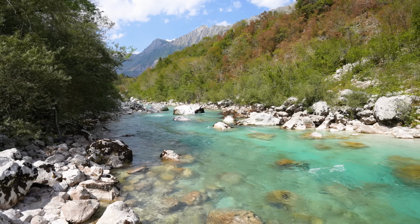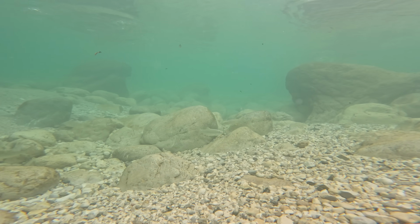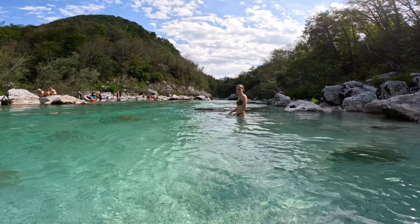When we were there, we found this nice spot along the river, and I jumped in and had such a fun time just floating down with the current. And the water is so clear and I could see trout passing me by. I will say the water was extremely cold even during August, so hopefully it's a warm, sunny day when you visit.